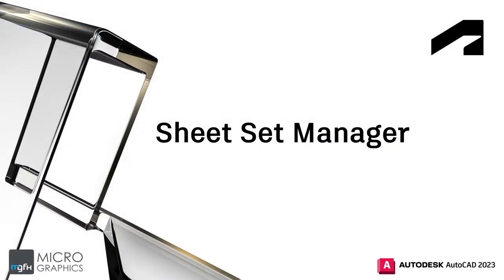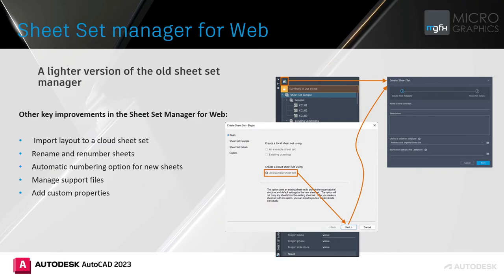Next up is the Sheet Set Manager. Although this is talking specifically about the Sheet Set Manager for the web, right? So if you're not familiar, AutoCAD has this web platform. You would have seen most of the stuff coming out in the past few years. If you're not familiar, let me just show you.